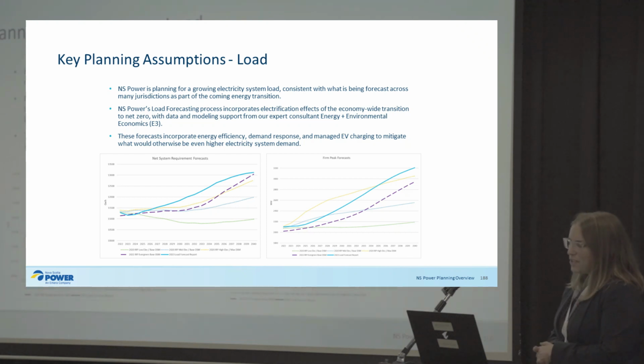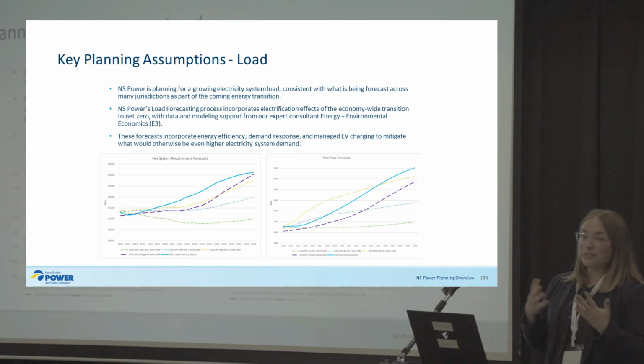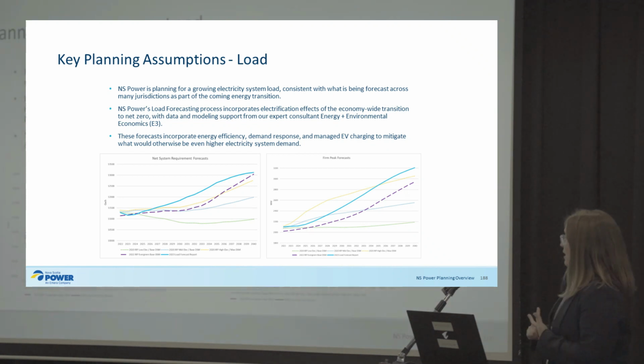As you know, Nova Scotia Power is planning for a growing electricity system load, which is consistent with what we're seeing in other jurisdictions as part of the transition towards electrifying both our heating and our transportation. Our specific Nova Scotia Power load forecasting process includes those electrification effects of economy-wide transition to net zero. And this comes with a lot of support from E3, which is our expert consultant.